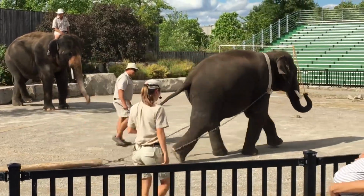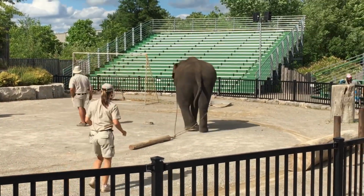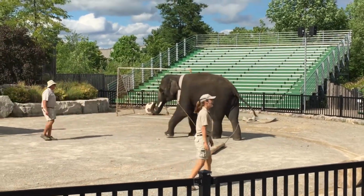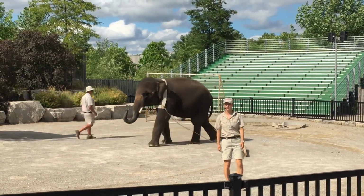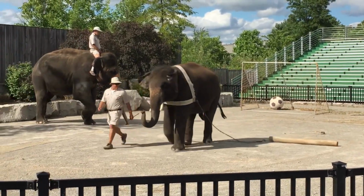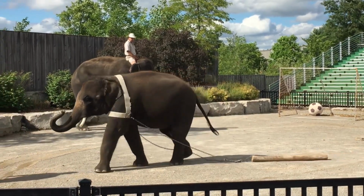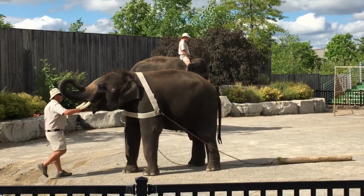Wow. Would you look at that amazing power and strength. Good job, Chuck. Now, when our elephants are young, we do like to keep their loads nice and light to allow them to get used to wearing the harness. But it won't be long before little Chuck here is pulling a log just as heavy as George did.